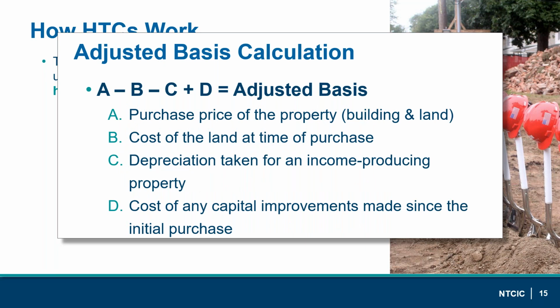First, the adjusted basis calculation. So if you're trying to rehabilitate a historic building, you will more than likely spend over $5,000. So what is the adjusted basis? Adjusted basis is typically the purchase price, which is building and the land, minus the cost of the land, minus the cost of depreciation, plus any capital improvements that have been made since the purchase. So if you haven't engaged your accountant, now would be a good time to consult them.